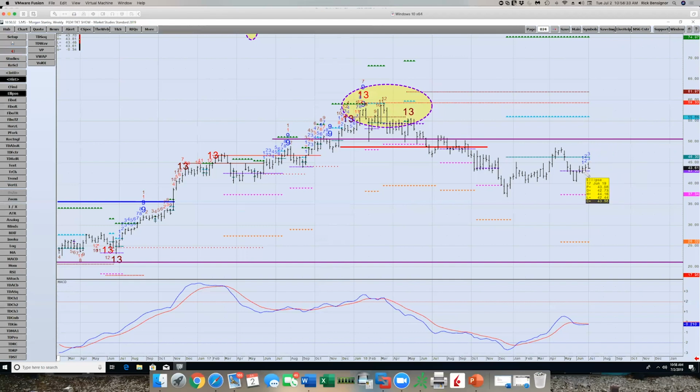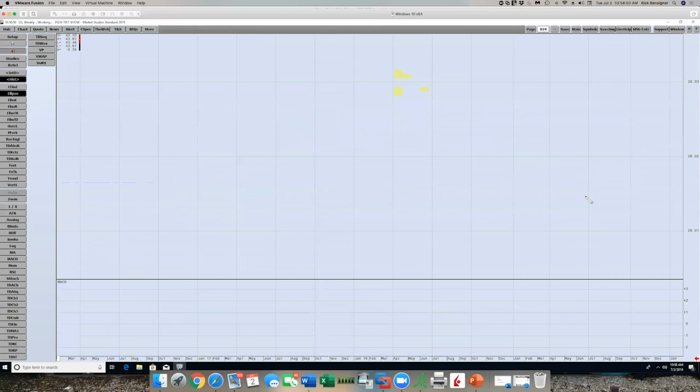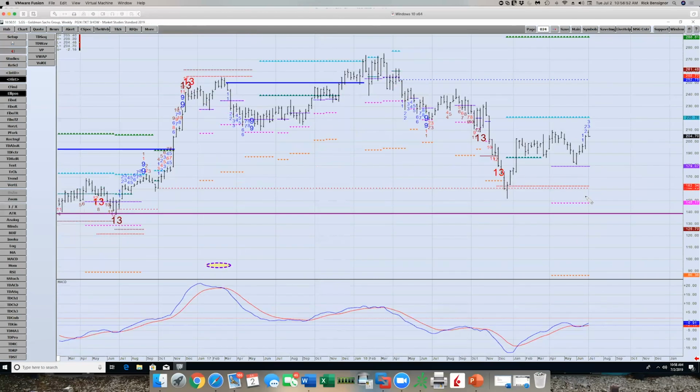On the downside, if this week closes beneath 43 even and Monday gaps lower and trades beneath this, anytime next week trades beneath this week's low, then it suggests that we're going down to 37.34. So Morgan Stanley is definitely something that could easily come up with a signal any day now.